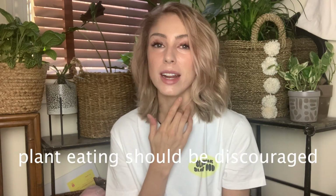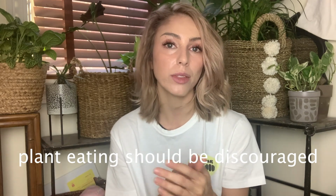So I would try to keep them away from your pets if they are mouthy, or if they do like to chew on things like that. Just either keep them elevated or keep them in a room where your cats don't go. My dog doesn't bother any of my plants. So, I mean, if you have a dog that does that, same rules apply.